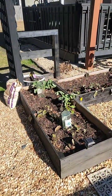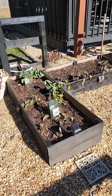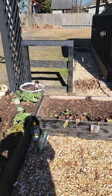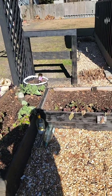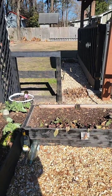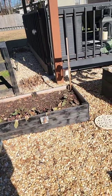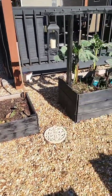This bed we still have beets and collards in here. You see the wine bottles, I turn them upside down whenever I want to do a slow release fertilizer or something like that, and when it's real hot after I water the bed. So that's why you will see a lot of wine bottles that I just repurposed, turned upside down to water the beds during the summer.